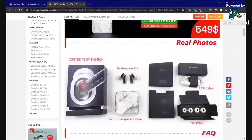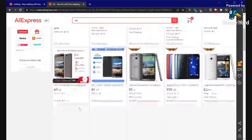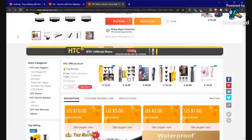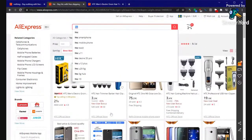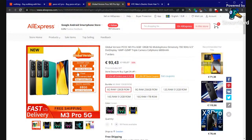Okay, got it. Yes, I see the transparent, iconic, very iconic. HTC. HTC shavers. Okay. Waterproof. Yes, absolutely. Let's just look for the Peacock M3 Pro. Yes, we got it. We have the Peacock M3.